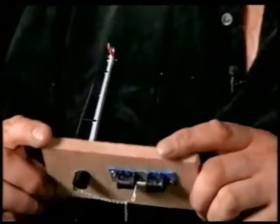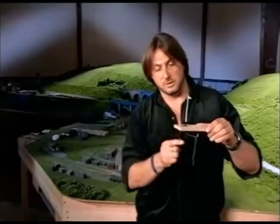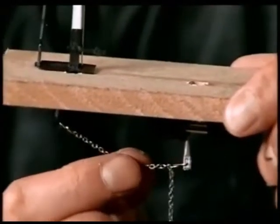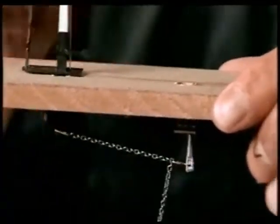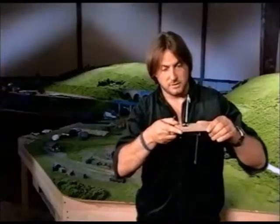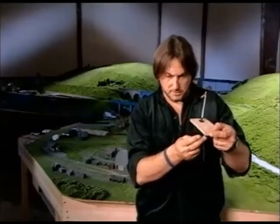But what we've done is to mount it on a piece of MDF to show you how it works, because we're going to use a point motor to make this work. And there's our point motor underneath there. And because the point motor travels a bit further than the mechanism does on the signal, this little bit of slack in the chain there allows for that. So when this snatches over, it doesn't wreck all the mechanism. And you can see that when I turn it around like that, that's what happens. Flick! There you go.